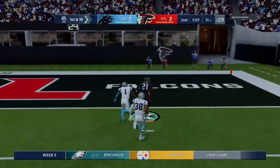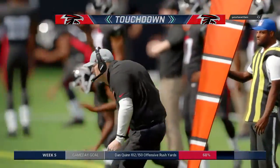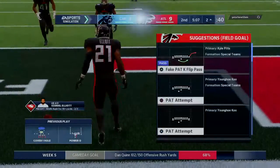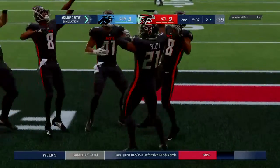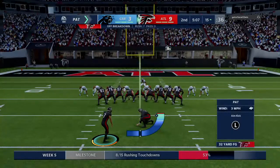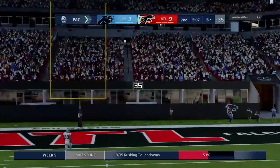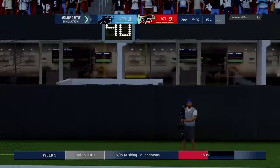Ezekiel Elliott gonna take it the distance. Touchdown, Falcons. Ezekiel Elliott, his second touchdown on the season. And the Falcons have taken the lead. And on that long run, maybe the defense was caught napping a little bit. The concentration level may not have been there.